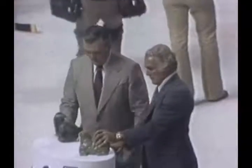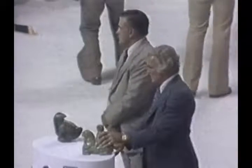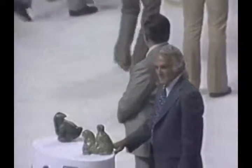The awards are handcrafted stone carvings created by the Eskimos of Baffin Island in the Canadian Arctic.